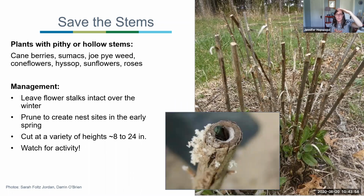It's totally up to you. 6 inches is sort of the minimum, really, that you would want to leave that length of the stem, because that would allow enough space for that wasp to create quite a number of cells for her offspring. So the higher you cut it back, the more space she has to reproduce. And then you let those go throughout the season.